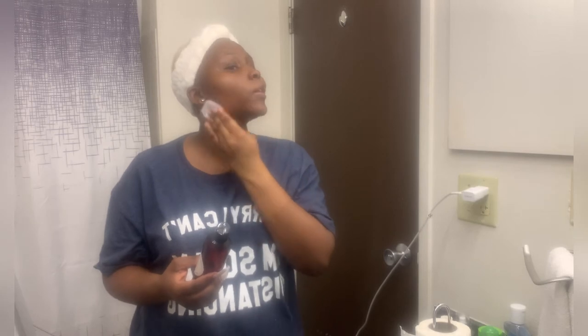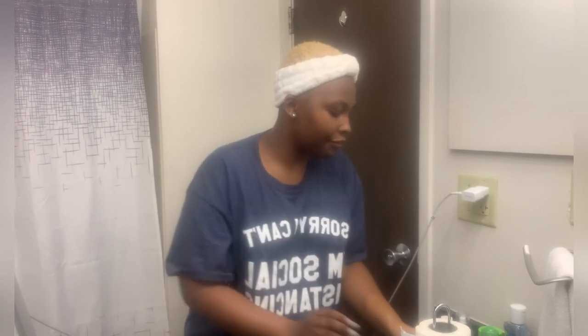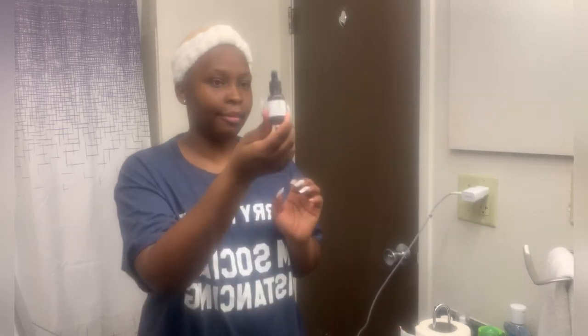I'm just being honest. So I use my rose tea toner, and I just put a little bit onto my cotton round and do that. Then after that step, I go in with my green tea dark spot corrector.